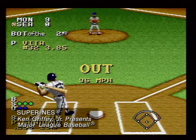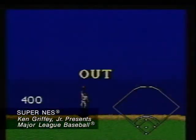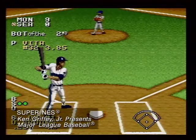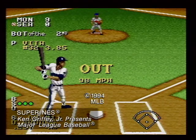An awesome battery in the game pack saves your progress. Get into the game with Griffey. In Ken Griffey Jr. Presents Major League Baseball, only for the Super NES.